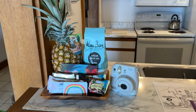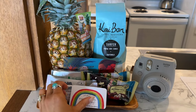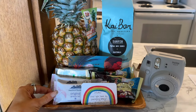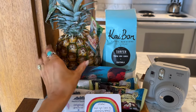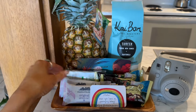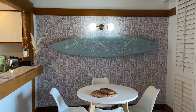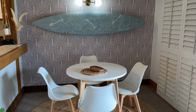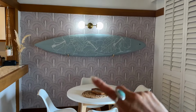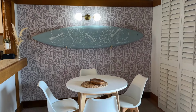This is really sweet because they have a little welcome basket here, which is just so cute. They have little chocolate covered macadamias. They have granola bars, some Kai bar coffee, a whole pineapple, and a little Polaroid camera with some film. So James and I are gonna take some photos later. This is the little dining room area, which is just so cute. I love the surfboard on the wall. I am a huge fan of surfboards as accent pieces, so this is just all around so me.